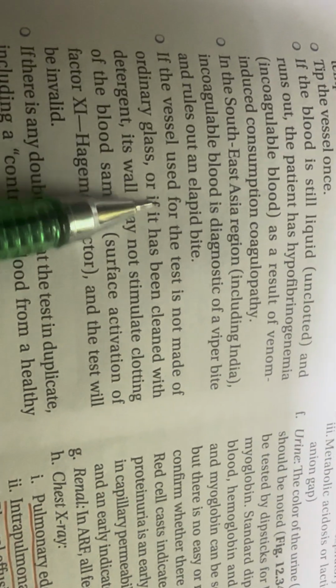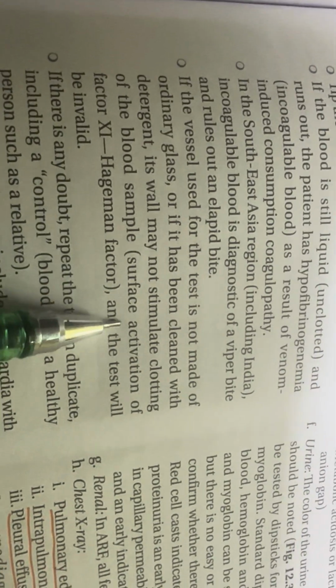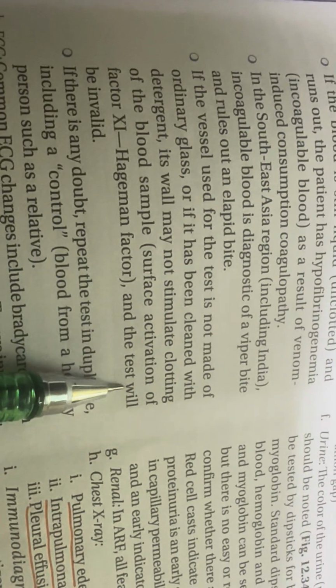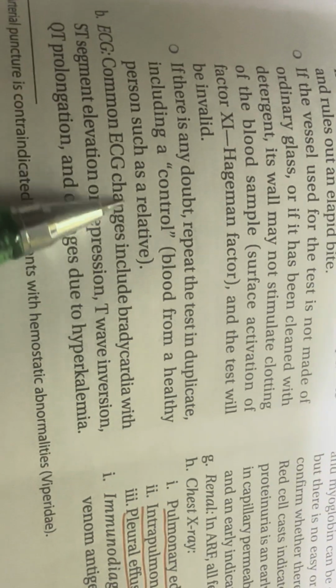If the vessel used for the test is not made of ordinary glass, or if it has been cleaned with detergent, it will not stimulate clotting of the blood sample, because surface activation of factor XII, the Hageman factor, is needed. The test will be invalid. If there is any doubt, repeat the test in duplicate including a control, blood from a healthy person as a reference.